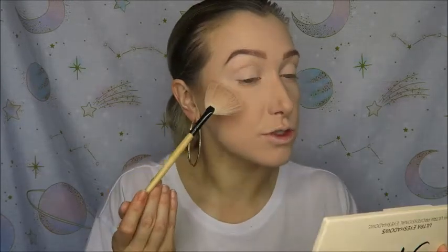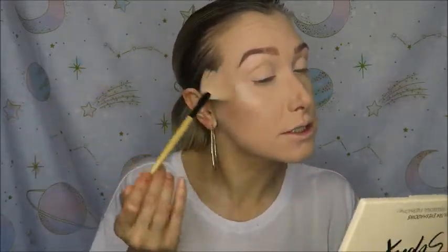Then I'm going in with my Makeup Revolution Radiant Lights highlighter, and I'm just using this on the high points of my cheekbones. And this highlighter is just a little bit stronger, and when used with the e.l.f. one, it's a little bit more pew, right in your face.